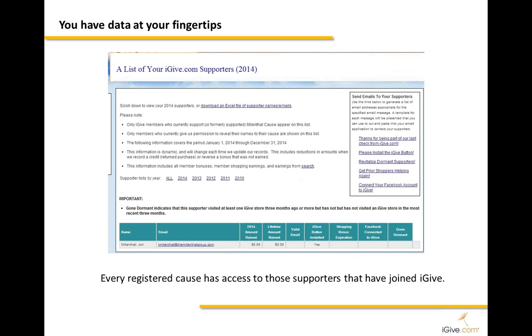So first and foremost, you have lots of ways at iGive to figure out who it is that we're talking about. So this is the screen that you would get to, but I'm going to show you real quickly how you get there when you're inside the iGive world.